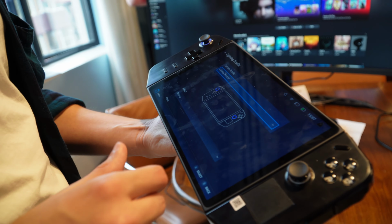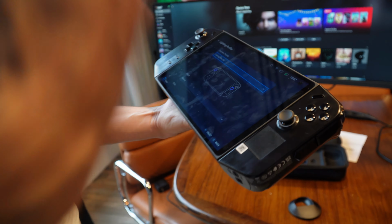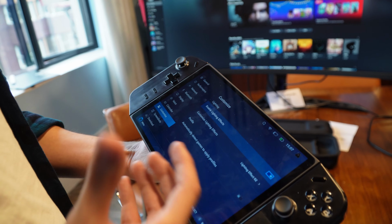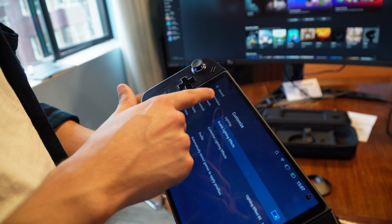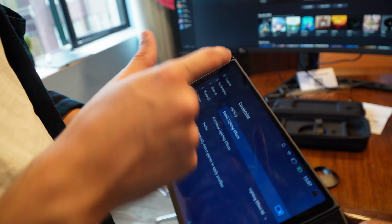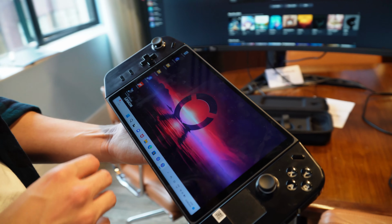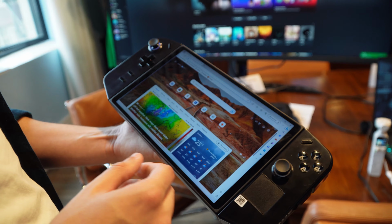And in terms of holding it itself, it feels as big as the Steam Deck. It's a chunky boy. But because the Steam Deck is more ergonomic, it fits in your hands easier. Whereas this thing is shaped more like the ROG Ally. And even the ROG Ally is better off because it's a much smaller and lighter device.